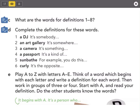Now, let's have a look at letter D. Complete the definitions for these words. Number 1, a DJ. Number 2, an art gallery. Number 3, a camera. Number 4, a passport. Number 5, sunbathe. Number 6, curly. ¿Recordamos todas estas palabras? Pues quiero que ahora le deis a la pausa para poder completar esas definiciones. ¿Vale?